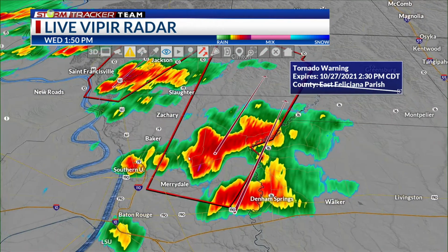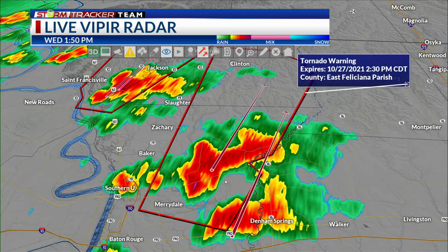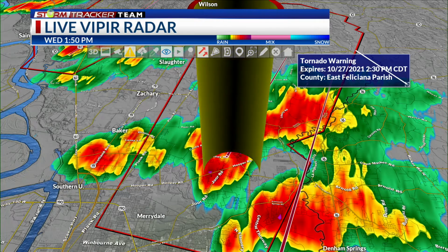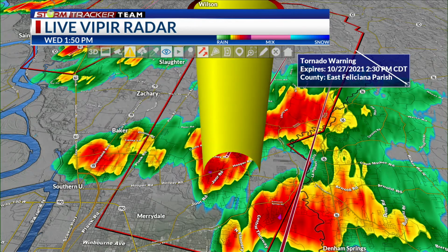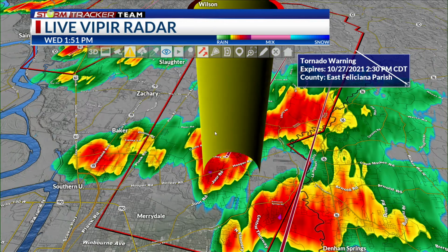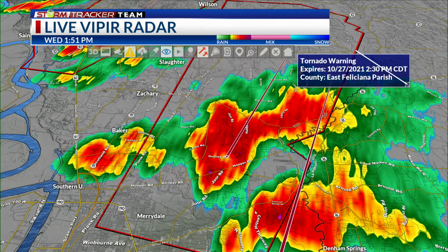The one particular storm that we're concerned about as of right now is this one storm to the northeast of Marydale. So this tornado warning's in effect for portions of East Baton Rouge Parish and East Feliciana until 2:30. This storm is moving to the north at 30 miles per hour, and we'll zoom in just so you can see. Let me turn that off so it's not super confusing for you guys. You see this circular little cylinder right on your screen. It's highlighted yellow. That's indicating that it does have a good bit of rotation.